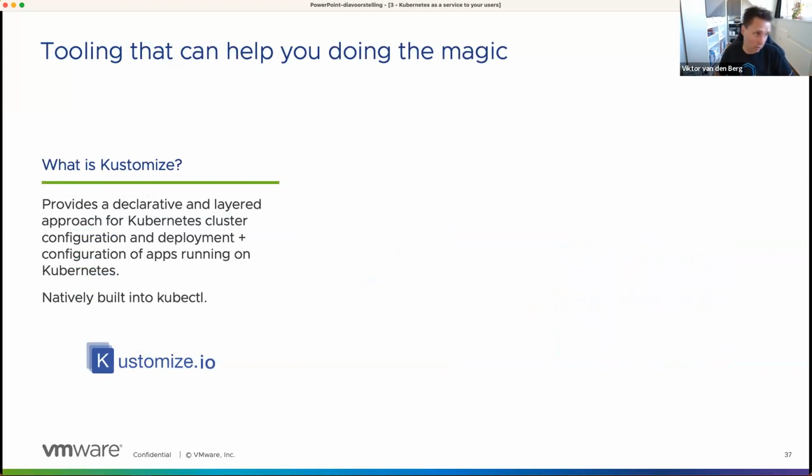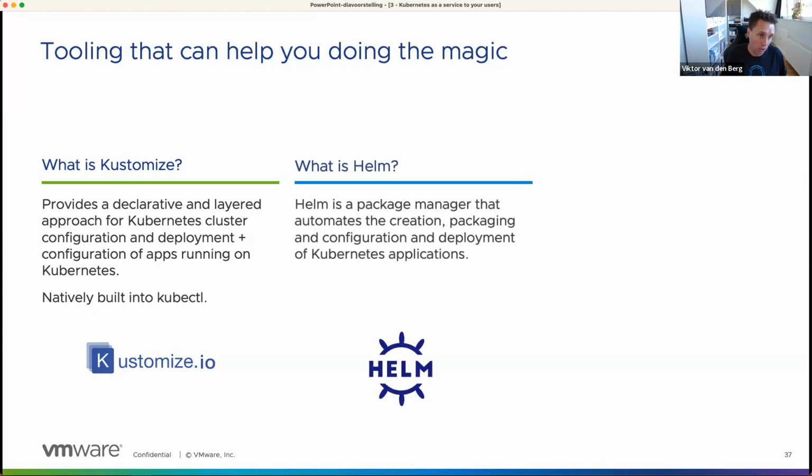So first of all, there is a tool called Kustomize, and Kustomize provides a declarative and layered approach for Kubernetes cluster configuration and deployment. Sounds like something that we need. It also allows you to do configuration of applications running on Kubernetes, and the nice thing about Kustomize is that it is natively built into your kubectl command line interface. So that's one tool we're going to use.